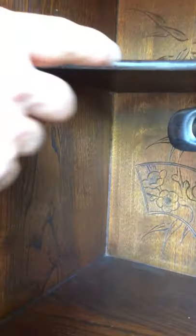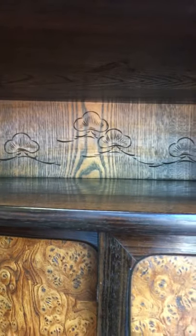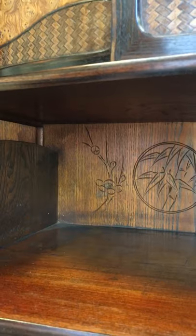The left side features a continuing bamboo tree above and below the shelf. The upper right has pine trees matching the cutout on that supporting piece, while the lower right side displays the three lucky symbols.